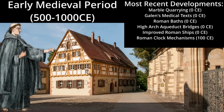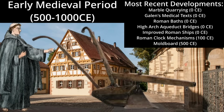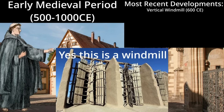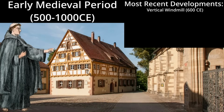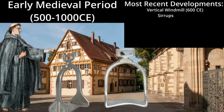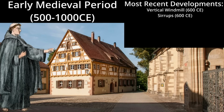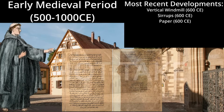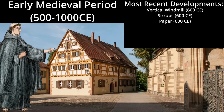Let's kick the developments off with the mold board, a much needed upgrade to the iron plow that's been used for a while now. The vertical windmill was invented at this time too, which will definitely become important later. Bartholomew then invents stirrups to help ride horses easier, which have been around for a while now. At around the same time, the Islamic world just discovered paper, which I know the Chinese have been using for a while now, but they really didn't do anything important with it.